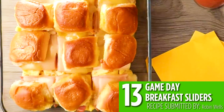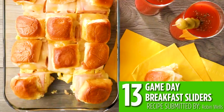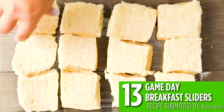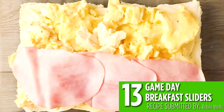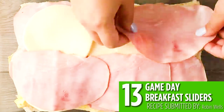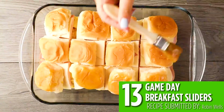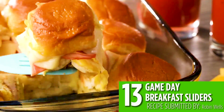Whether you're cooking for a crowd on game day or for a hungry family on the weekend, these savory sweet game day breakfast sliders are the answer. Cut an entire package of soft Hawaiian bread rolls in half and place the bottom half in a baking dish and top with double layers of provolone cheese, scrambled eggs, and deli ham. Cover with the tops of the buns and then spread on a mixture of butter, brown sugar, and mustard. Bake until golden and melty.